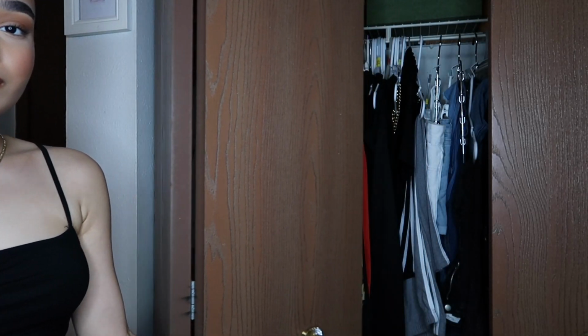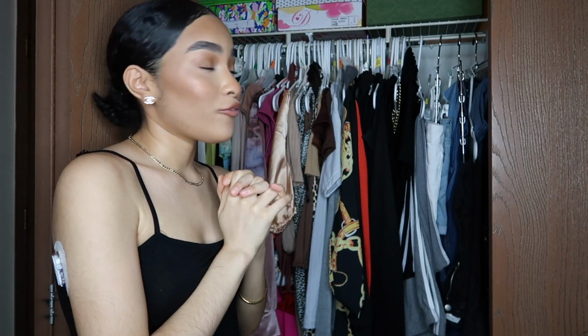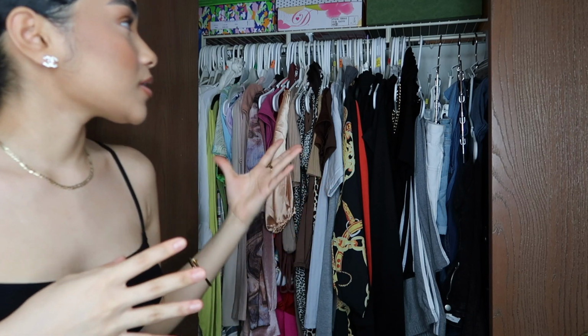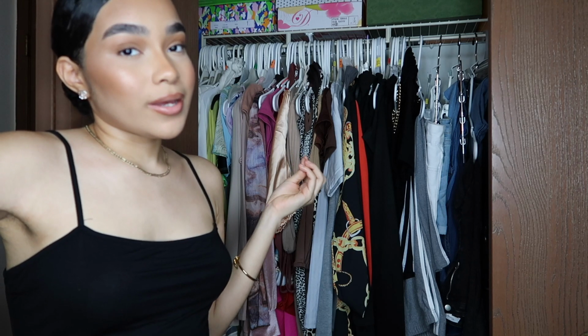So I'm finally done with everything that I needed to do with my closet, reorganization, color coordinating. Now I'm gonna show you guys the after results of what I've done. And look how pretty. That is so pretty and so organized. I gotta insert a before and after because this is so good. But one thing, of course, I have to mention is that it's still very full, but it's organized.